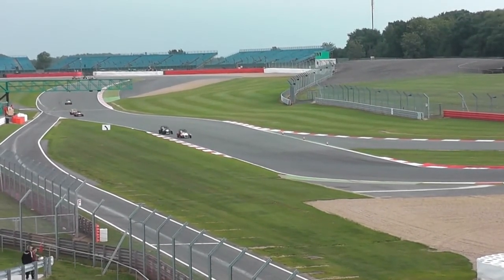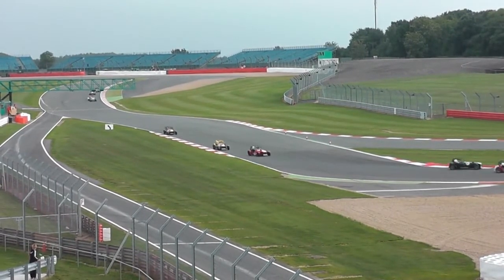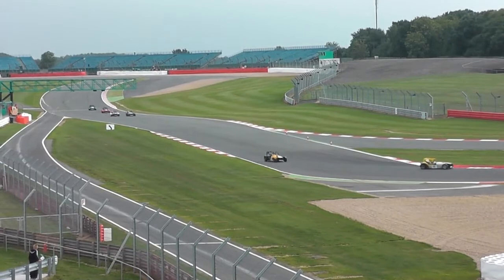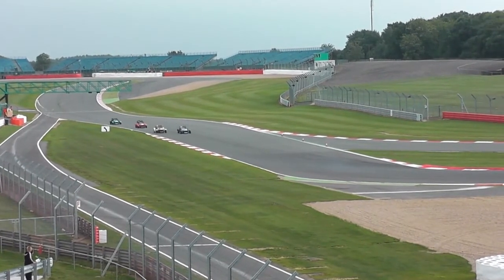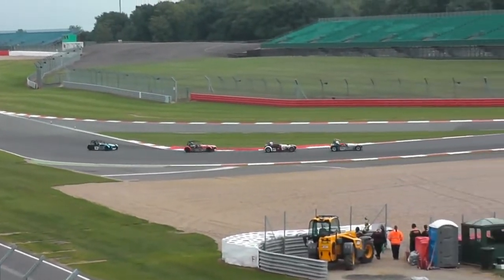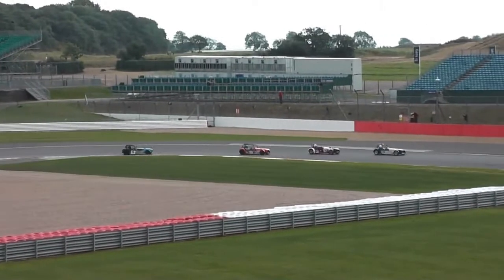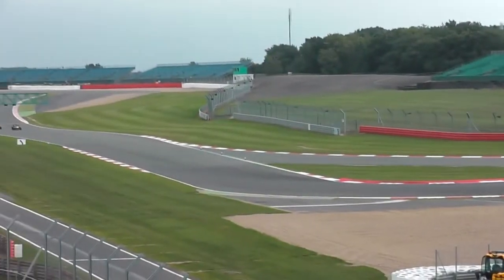5th, Dave Boucher got ahead of Richard Bradley. 7th is Ryan Munt. In 8th, Paul Bryant. 9th, Rob Fitter. 10th, Anthony May. This is a battle for 11th. Rob actually leads it from Tim Penstone Smith. Jack Coveney is in 13th, and Gary Brandon in 14th.